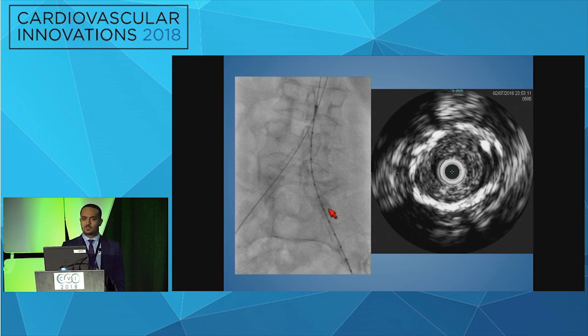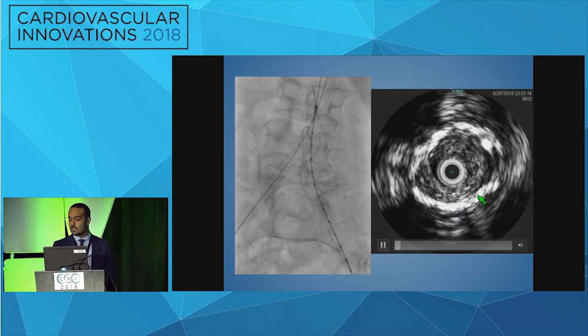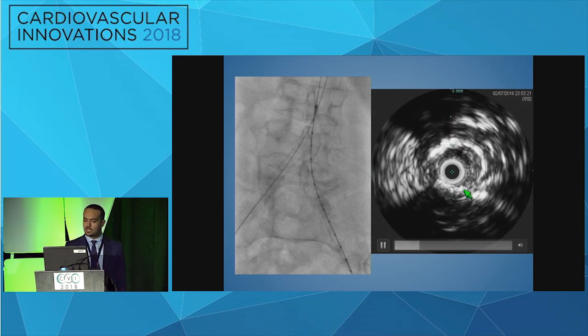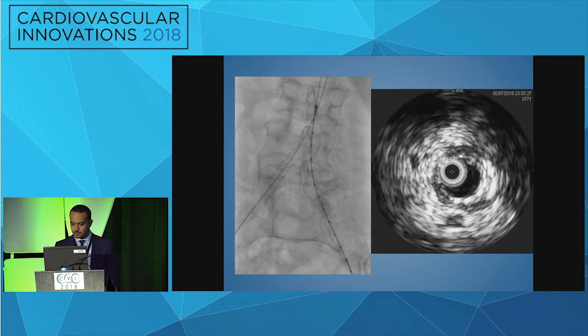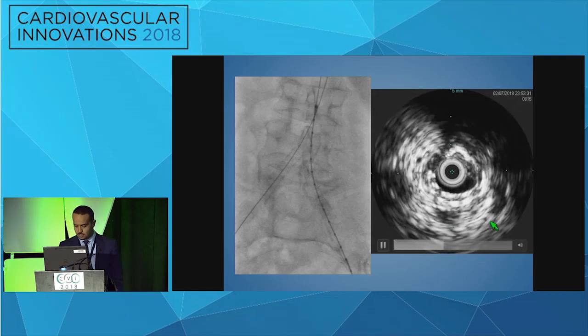To understand the mechanism of failure for these stents, we thought it was mandatory to perform an IVUS run, and we'll play it and go over it. This is in the distal aorta here. There's a lot of thrombus in the lumen going down to the bifurcation. There's still thrombus in the stent, but going even more distally, there is a clear undersizing of the stent compared to the proximal common iliac arteries. And here we still see some thrombus distally.